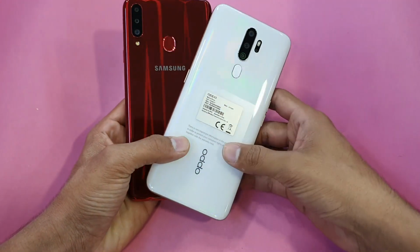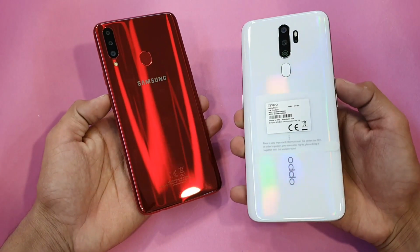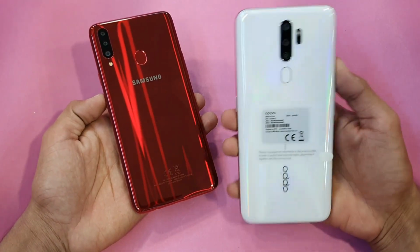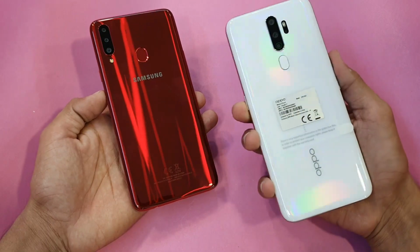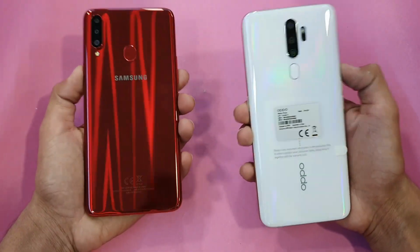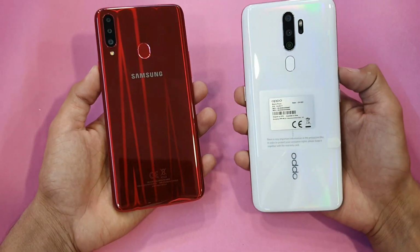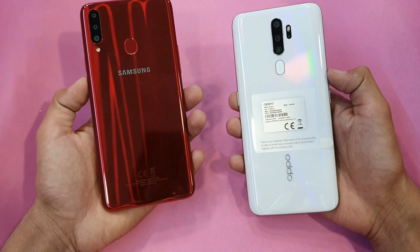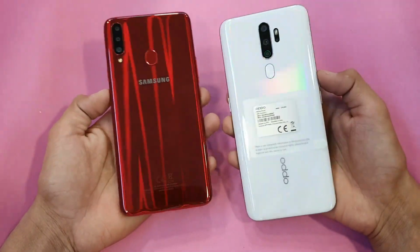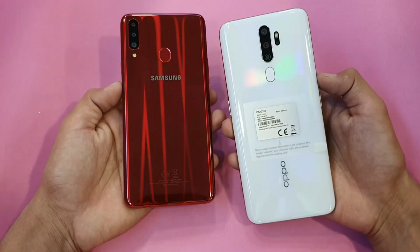Overall, I would say the app opening speed is faster on the Oppo A5 2020 with the system applications as well as the game loading times. The A20s is right behind the Oppo A5 2020 in every application. RAM management is much better on the Oppo A5 2020, while the A20s performs very badly in RAM management. Both phones need some more improvement in RAM management. I hope the RAM management will improve with some software updates in the future.